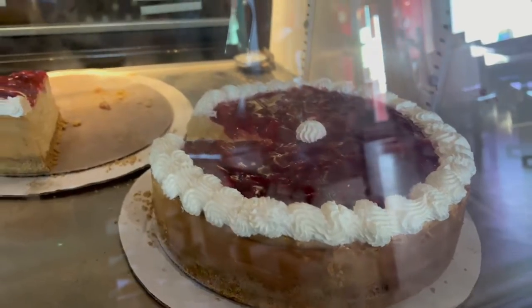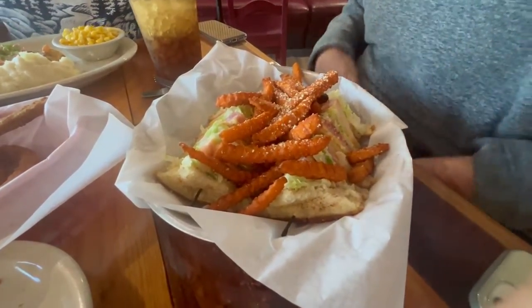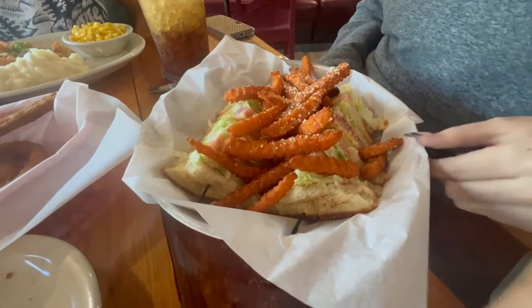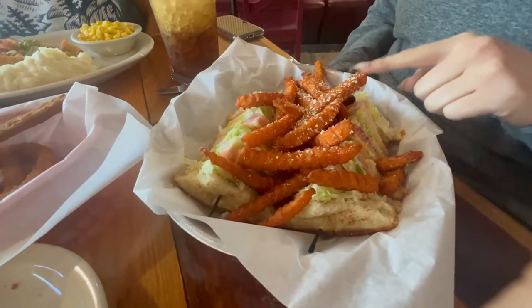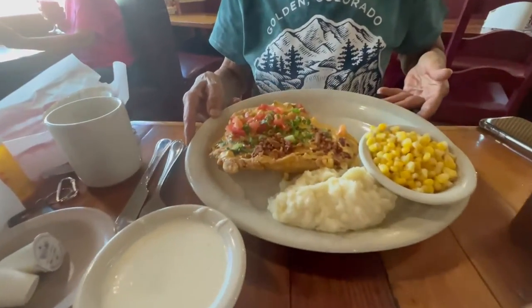All of them look delicious. Look at Gabby's deluxe sandwich. That's a lot of club sandwich right there, Gabby. Yeah. And then she got the sweet potato fries on top. They look like they got Parmesan on them. They look really good. Look at Mammy's deluxe chicken.